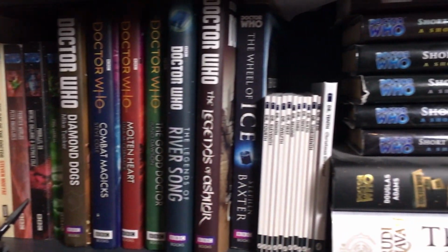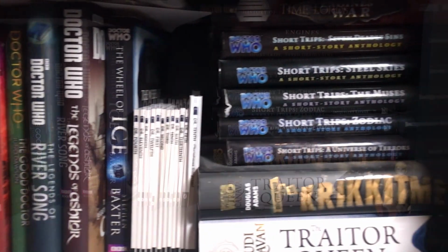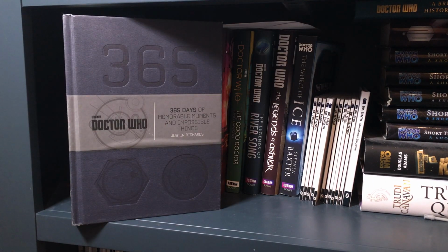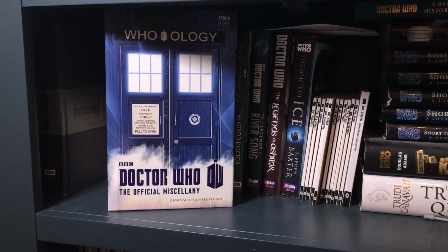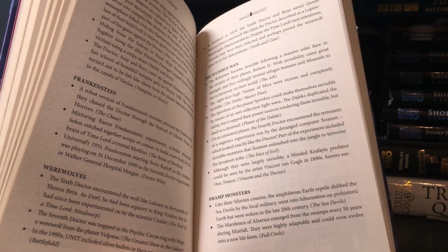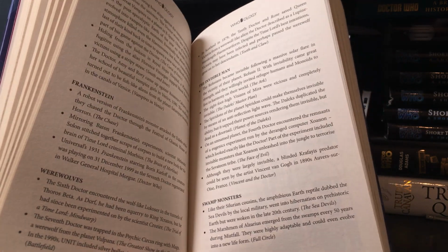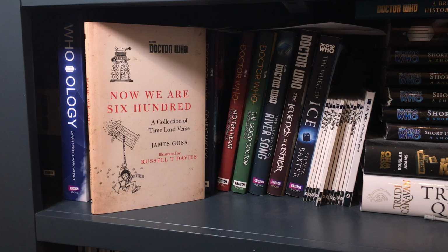So then I have a small bookshelf on my landing with an eclectic mix of Who books on it. I have 365 Days of Memorable Moments and Impossible Things, which is a book which has an entry for each day of the year with something Who related to talk about on it. Whoology, a book of interesting facts and trivia. Here's a random page I turn to with information on all of the Doctor's encounters with werewolves, Frankenstein and swamp monsters.